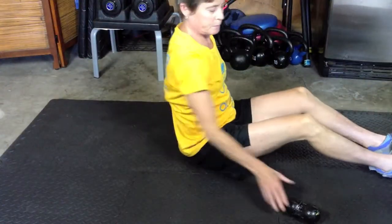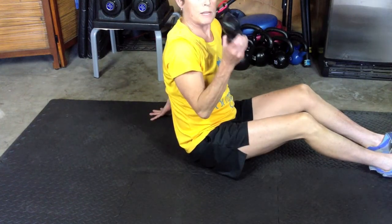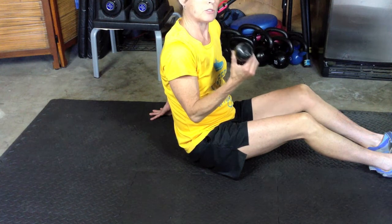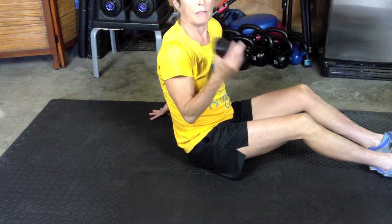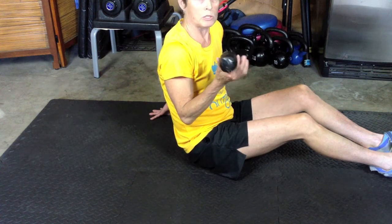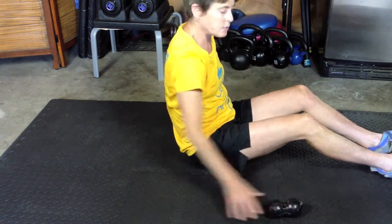Here's what I'm going to do. Before I put the tennis ball in proper position and go through the exercise, I want to do a pre-test. Then following the exercise, I'm going to do a post-test, and we'll see if it made any difference. So the pre-test is as follows.